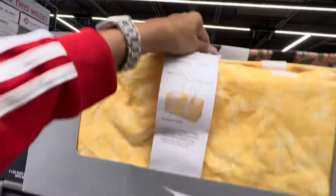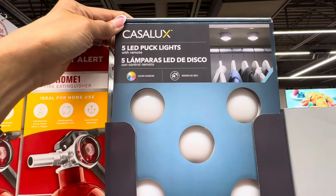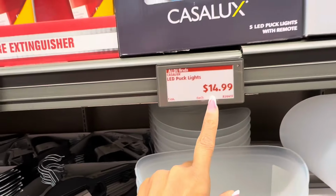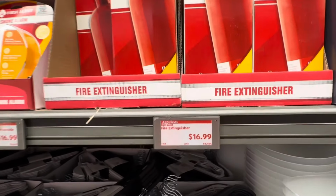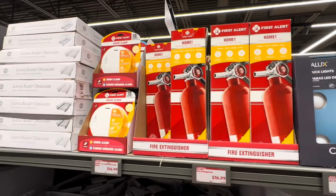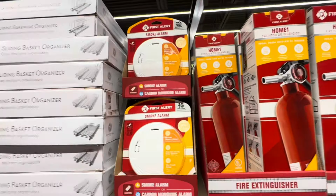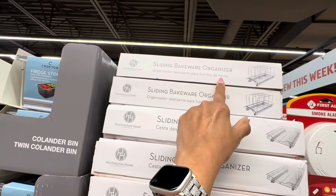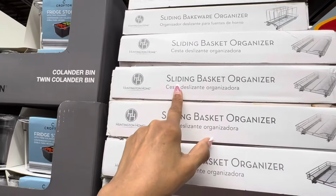Yep, $10. Look at these 5 LED puck lights. These are great for closet and they are $15. Good. And we have fire extinguisher. Get one for your house or your apartment. $17. Smoke alarm. $17. Great. And these organizers up here. These are the sliding bakeware organizer. And these are the basket organizers.